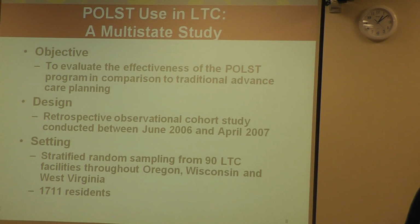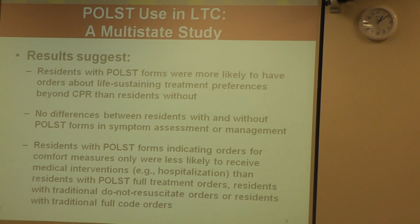And they looked at 1,711 resident charts. So they really looked at a pretty significant number. What they found through this study was that residents who had POLST forms were more likely to have orders about life-sustaining treatment preferences beyond CPR than residents without. When we do the full 8-hour MOLST training, we talk a little bit more about what those numbers were.